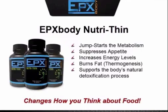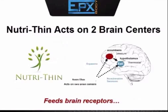I like to tell everybody, I've never met a food I didn't like until I had Nutrithin, or NutriThink, because it changes the way you think about food. And it does this by acting on 2 different brain receptors.